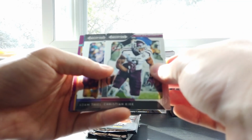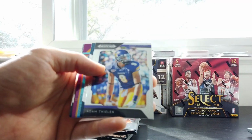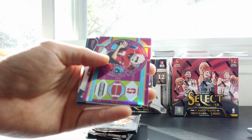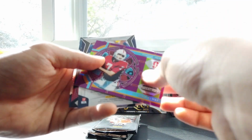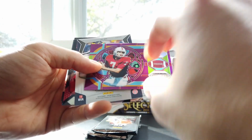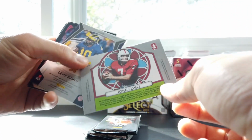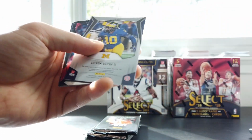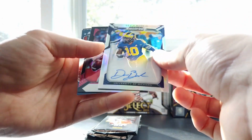Christian Kirk. Starting to get some doubles now. Adam Thielen. Deshaun Watson. John Elway, Prizm, stained glass. And behind that we have a Michigan. Devin Bush, the second. John Elway, Prizm, stained glass. Not numbered. Devin Bush, the second.